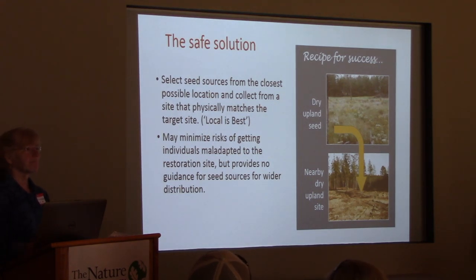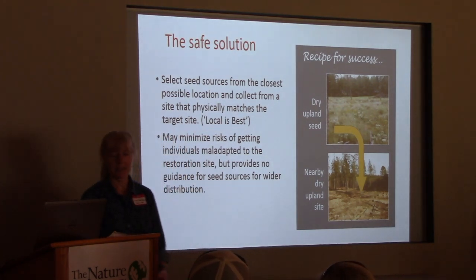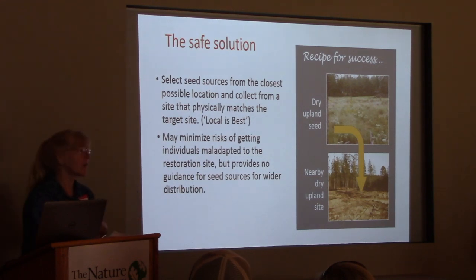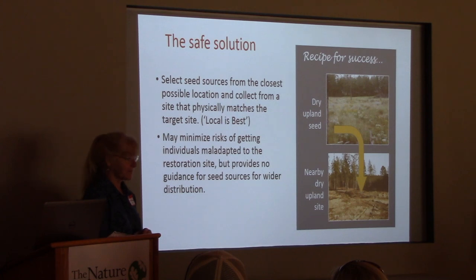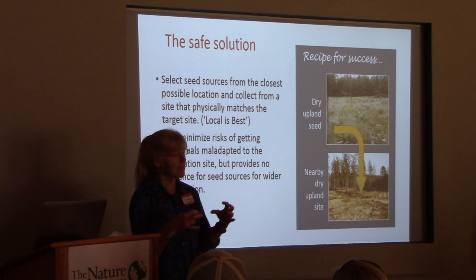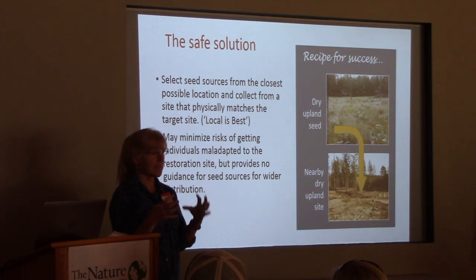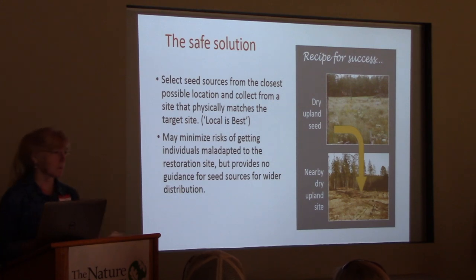So the safe solution, if I were to ask you, what's the best way to do this? The common knowledge is you take local seed from the closest possible locations and match them to a site that physically matches the target site. That's the local-is-best approach. It's rooted in the notion of local adaptation, that plants are adapted to where they grow, and if you move them too far, then perhaps they won't thrive, or they may even be maladapted.